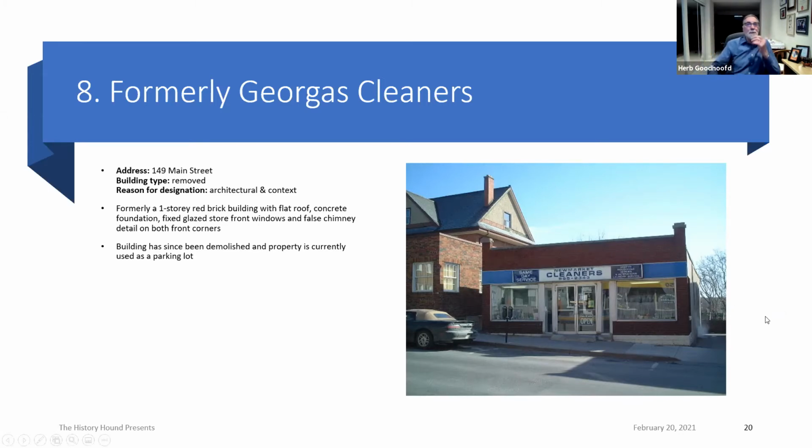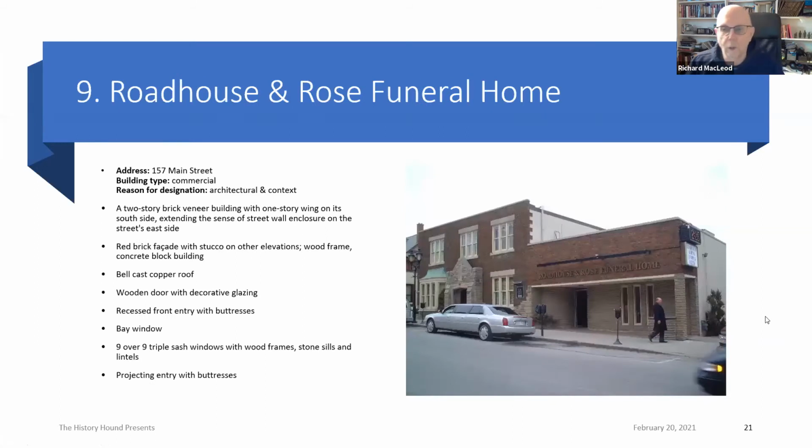Great job. Okay. So everybody knows Roadhouse and Rose. If you take a look at their ads, they'll tell you that they're the oldest business in Newmarket, but they weren't always here. I have to give kudos to Wes. Wes is a real history buff. Both he and I learned our history at the knee of my Uncle George Lusby.